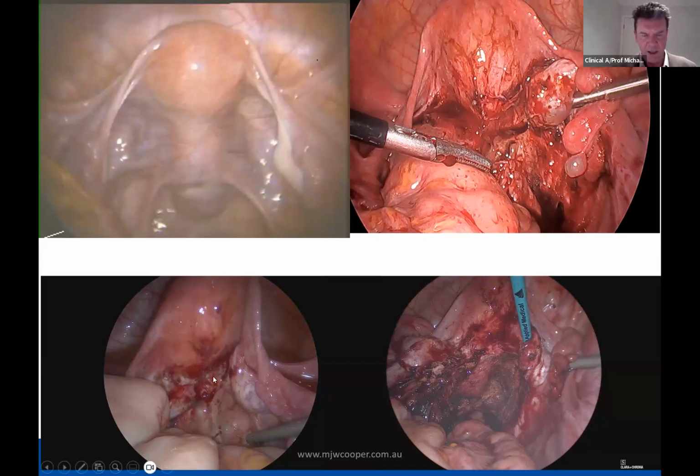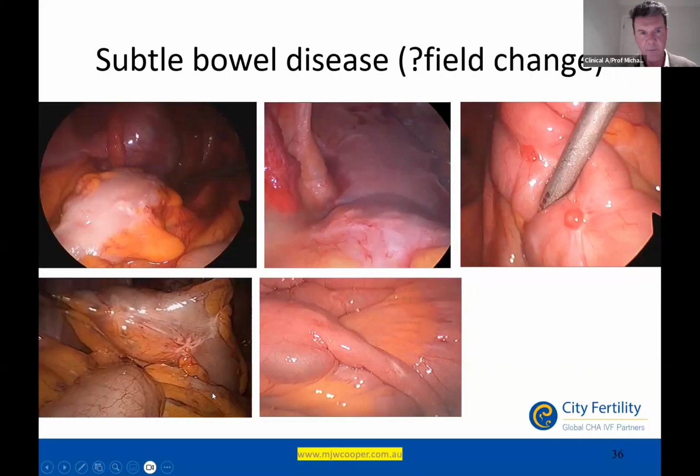Similarly, underneath here, here's somebody where you can't see the cul-de-sac, bowel, everything sort of stuck together. At the opposite end of the field, we see these issues. So here we have sort of subtle bowel disease. You get these tiny areas on the sigmoid here, more here. Here's a more obvious one in small bowel areas, in the cecum, appendix.